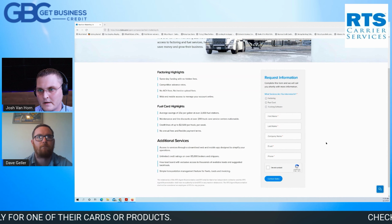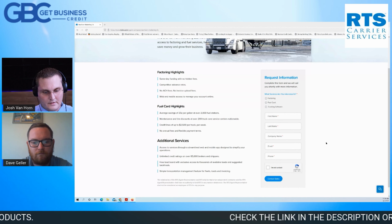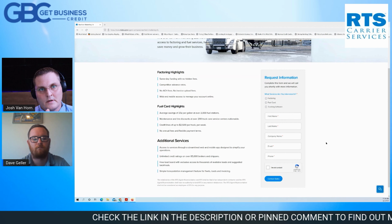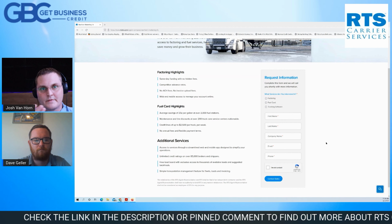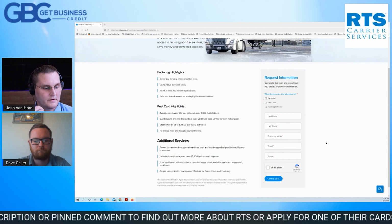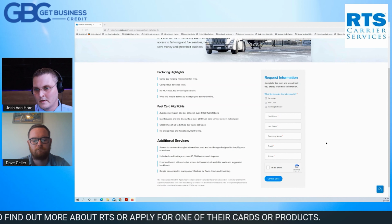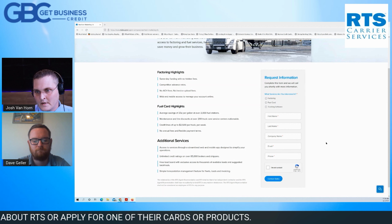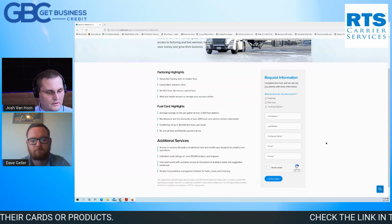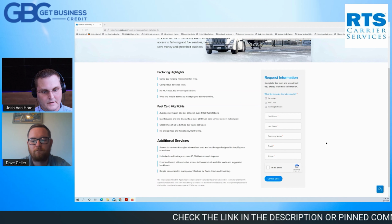Exactly. Okay, great. Keep in mind, if you do get approved, say you get the Titan card or the Fleet One card, it has to be diesel, and you have to use it for it to be reporting to the business credit bureaus. It also helps support the channel. And they can offer so many other things as well, like I said, the invoice factoring and the load board, and they'll get you on the right track.